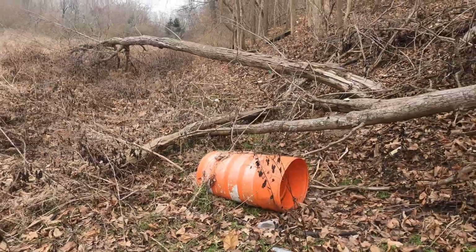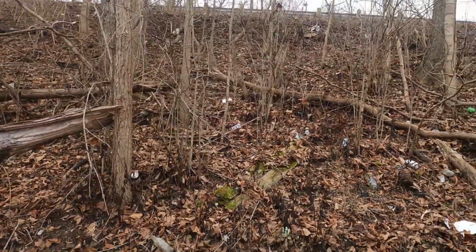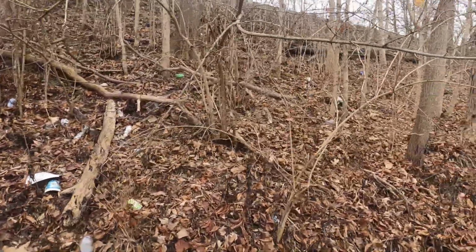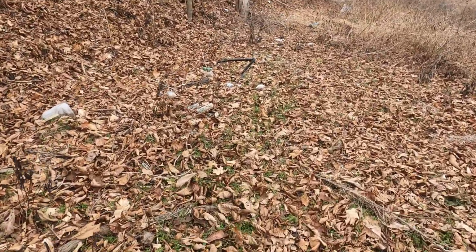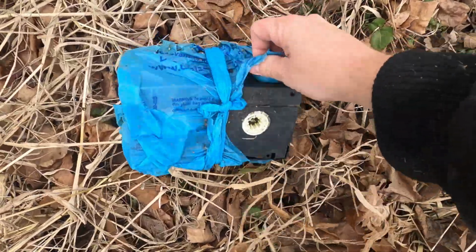I don't know if I'll be able to get back there. We'll try to climb this little steep hill here. Try to get that cleaned up too. You know, make Mother Nature feel like she's got a chance. Here we go. Again, you never know what you're going to find out here.